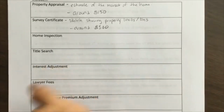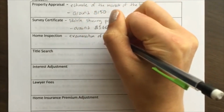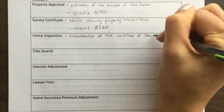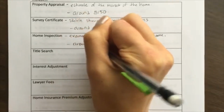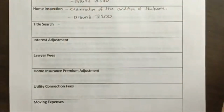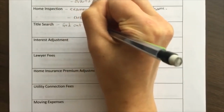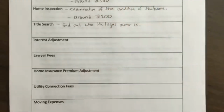A home inspection. This is something that you will want to get done. It is an examination of the condition of the home. This can be anywhere around $200. These things do add up pretty quickly. A title search is a public record to confirm a property's legal ownership, to find out who the legal owner is. A title search can be anywhere in the $100 range.